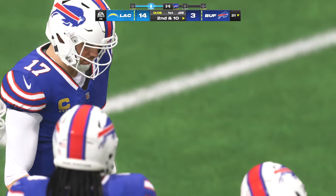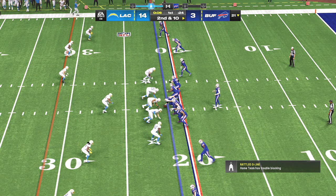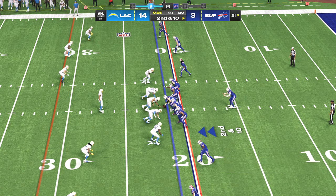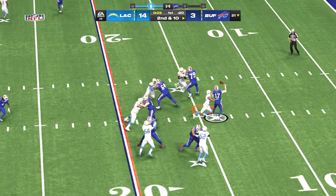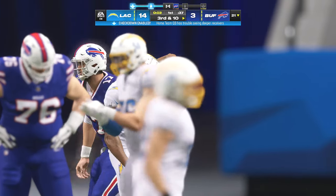He wishes it had been 7-on-7 in practice, or maybe even routes versus air, because that's a completion he makes, what, 9.9 times out of 10? Just missed that one. Allen again here on 2nd and 10. Oh, the ball comes out on the hit, but they'll say it's incomplete.